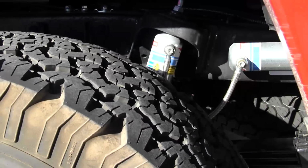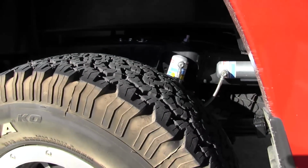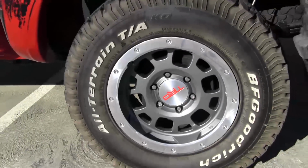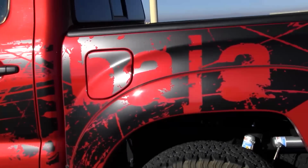In the rear, we have shocks with a remote reservoir, which again allow increased cooling and performance for off-road duty. And we get these Baja-specific TRD wheels. And of course, some Baja graphics on the side of the pickup truck.